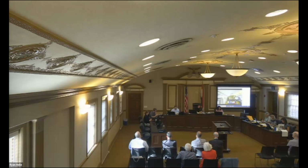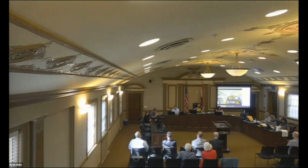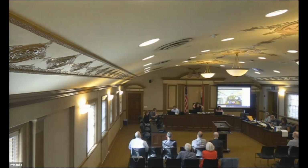HVAC units would be located on the southeast side of the home and screened by a combination of landscaping and fencing. Trash would be stored in the adjacent garage. Impervious coverage would increase from 11.42 to 13.46%. Stormwater runoff would increase from 0.162 cubic feet per second to 2.186 cubic feet per second. Downspouts would connect to a flow well with a pop-up emitter.